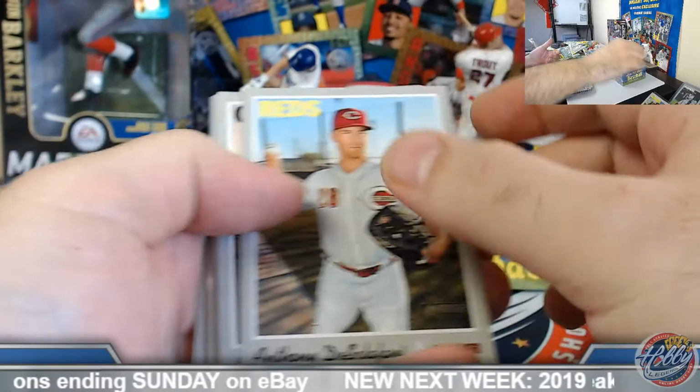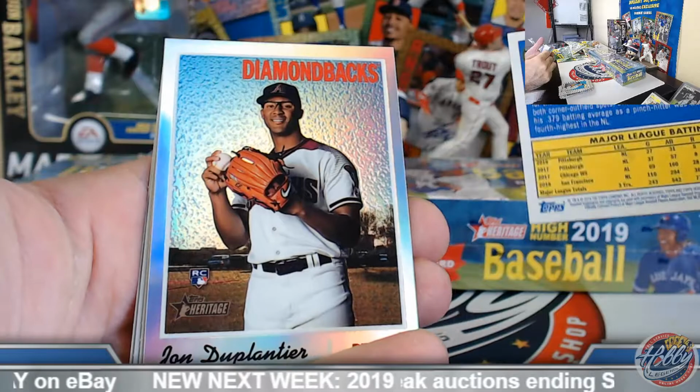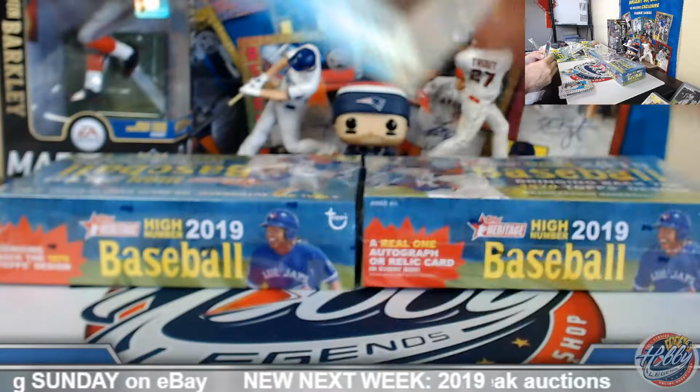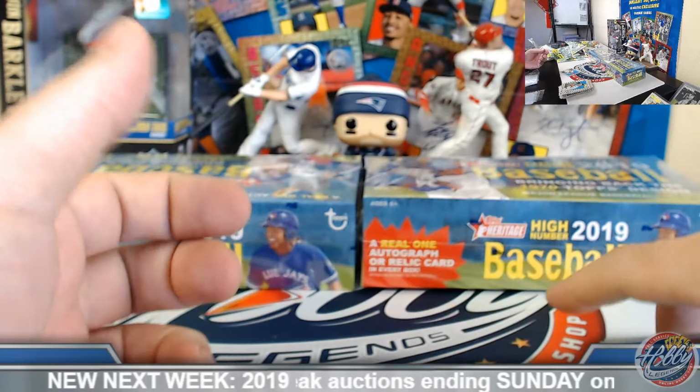Last pack of box number 4. And here, Chrome Refractor coming up, numbered to 569. Alan Hansen, high number. And, wow, John D. doubling up on the Chromes. Got the black to 69. High number Hansen there. Kevin, and add the Chrome out of 569. Congrats, good sir. 324 out of 569. Box number 5 coming up.